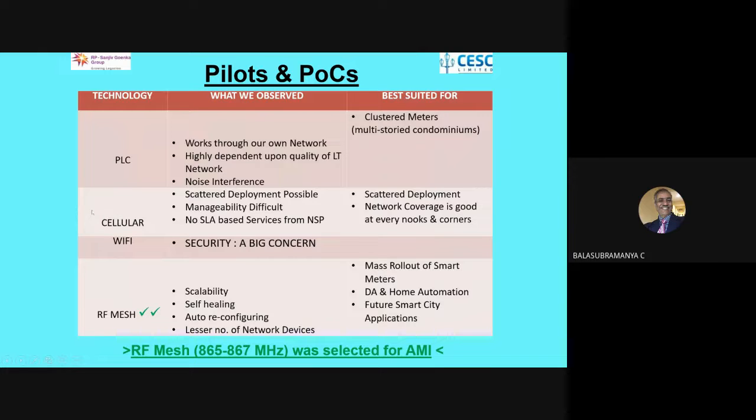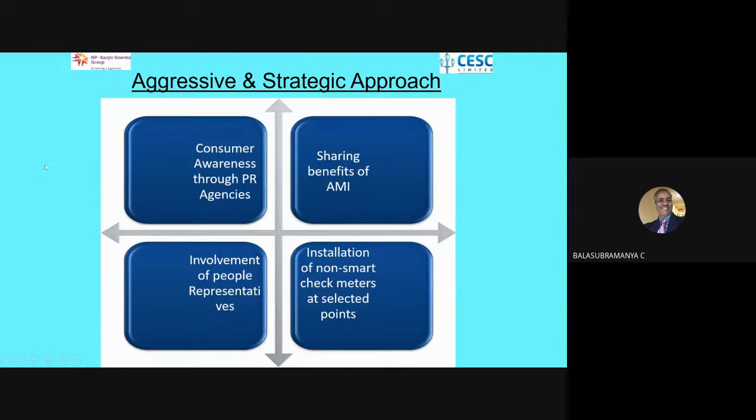So these are how they made a beautiful matrix on the technology, observation, suitability, and they have chosen what is really required for the pilot. Aggressive and strategic approach. This is the approach how they have made. In fact, consumer awareness through agencies, okay, sharing benefits, involvement of people, representatives, that is taking into confidence the consumers also.